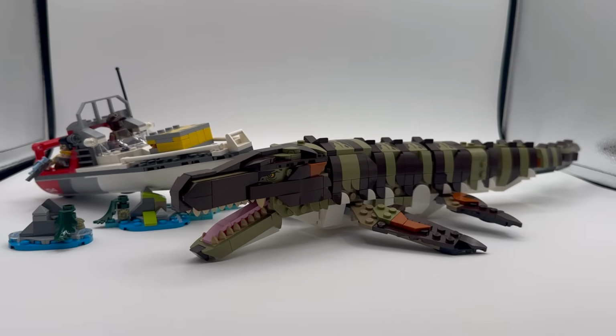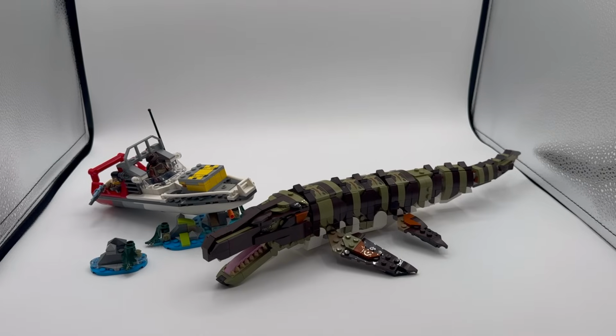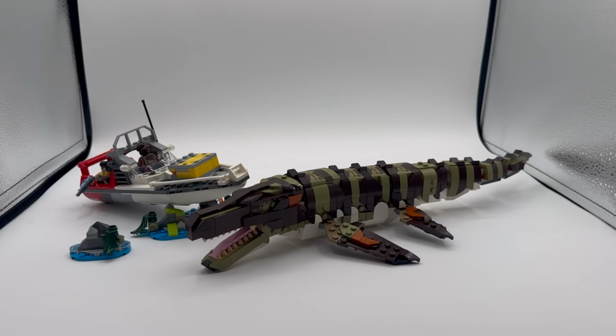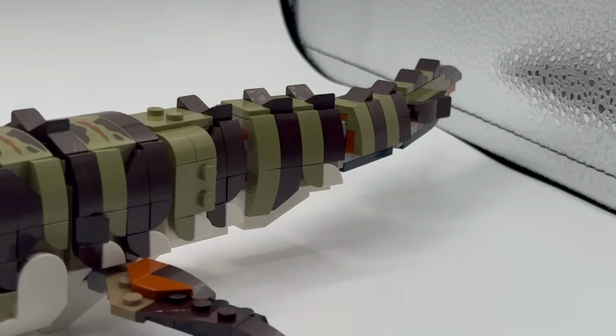A lot of people were really hoping for something like the molded Mosasaurus that we saw in the Jurassic World LEGO video game. But honestly, I am very happy that they decided to go the brick build method for this, because it is a lot more posable than a giant molded one would be. It certainly costs a lot less, and it actually feels like you're getting a pretty decent deal with this set.